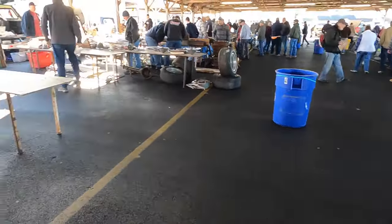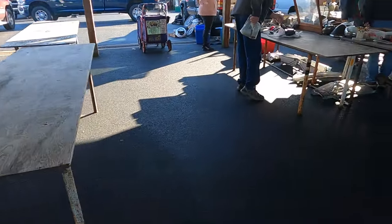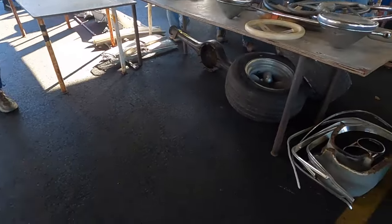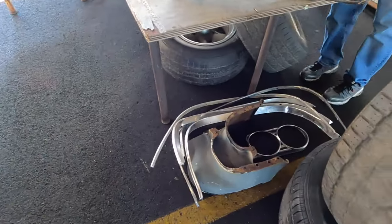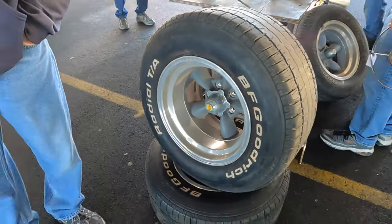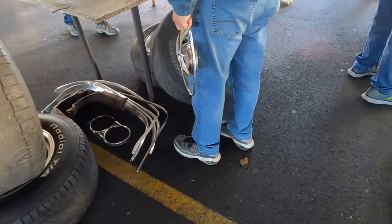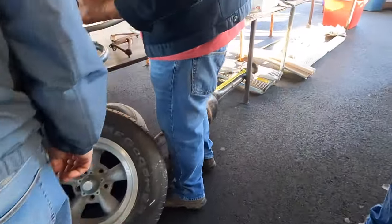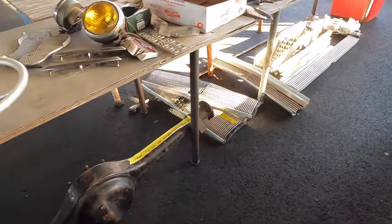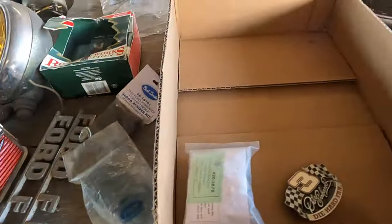Got a little bit more of this building to do. Got some things outside too. $155 parts. Put them on the back of your Nova. It'd look pretty cool.